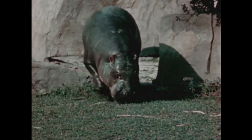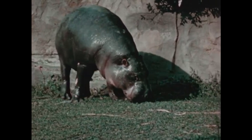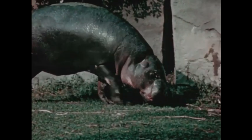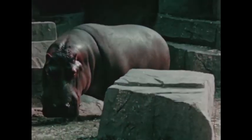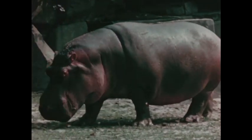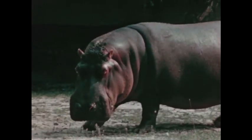Many people think this animal is a young hippopotamus, but if we compare it with the common hippo, we'll see that it's really quite a different animal. The common hippopotamus is found in many parts of Africa, living in families of 2 or 3, or in large herds of 20 to 30.